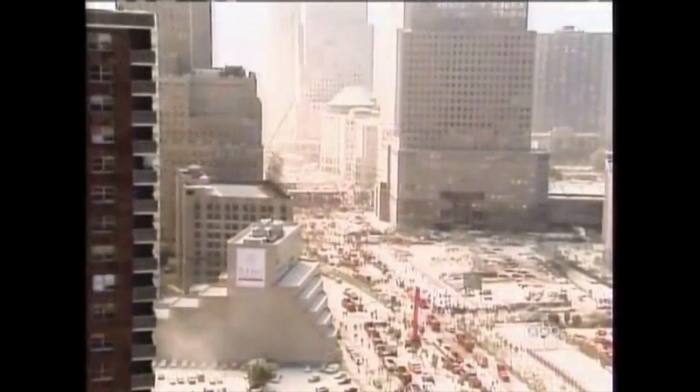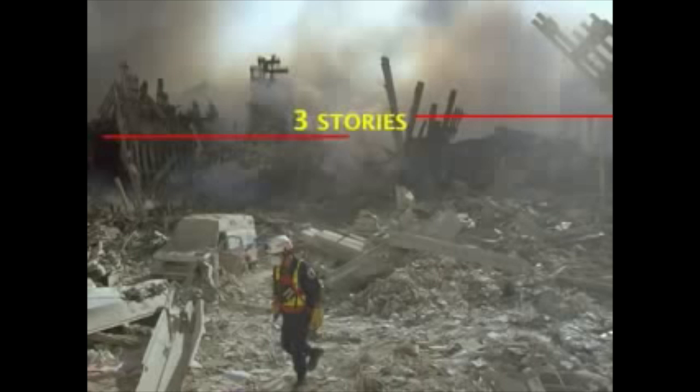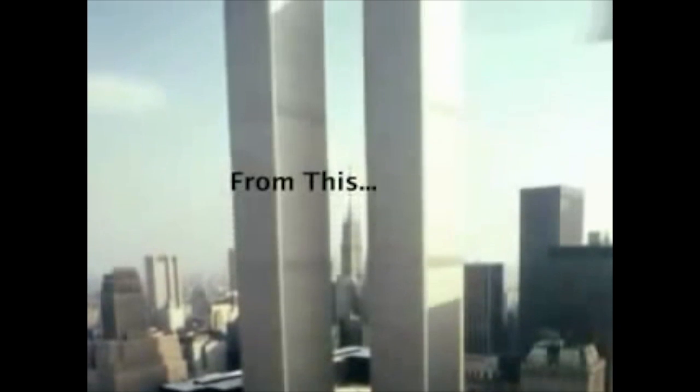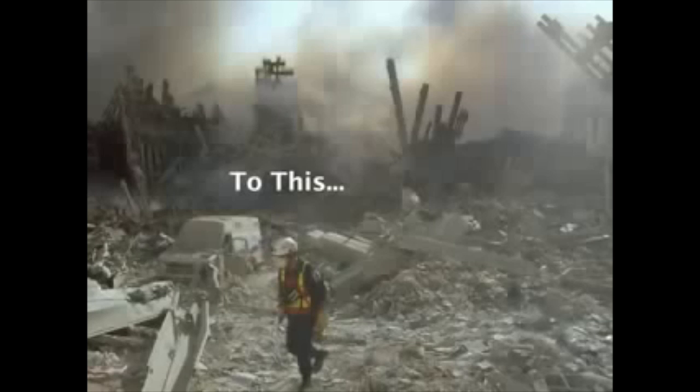Jackie Judd and several other people keep asking us, when you look at where the towers used to stand, there is surprisingly so little rubble. Where did all the rubble go? It's a very good question, Peter. The rubble pile is less than 3 stories high. Where has what should have been here gone? From this to this? Where did all that building material disappear to?